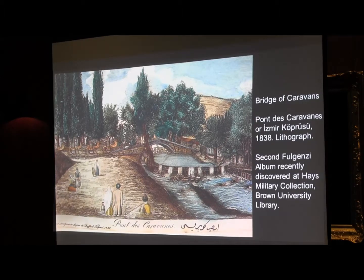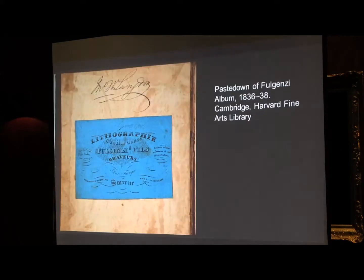So while costume albums in the capital trended towards memorializing historical costumes of the previous centuries, outside of the capital, illustrators like the Fulgenzis focused far more on the tumultuous present. And the owner's signature appears at the top of this page, revealing his identity as Thomas Wally Langdon, whose family was among the earliest American merchants to establish a trade post in Smyrna.